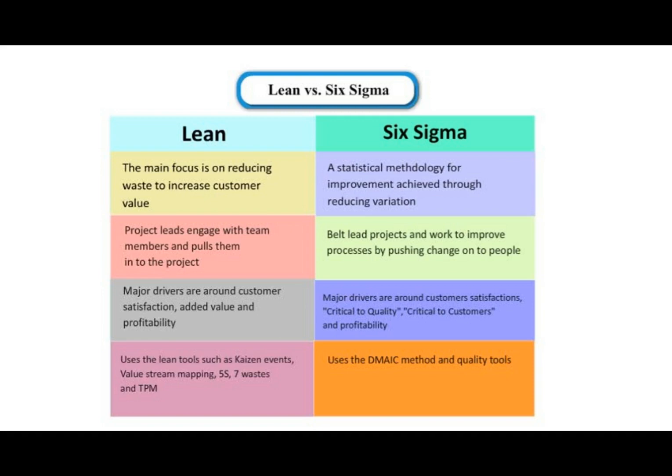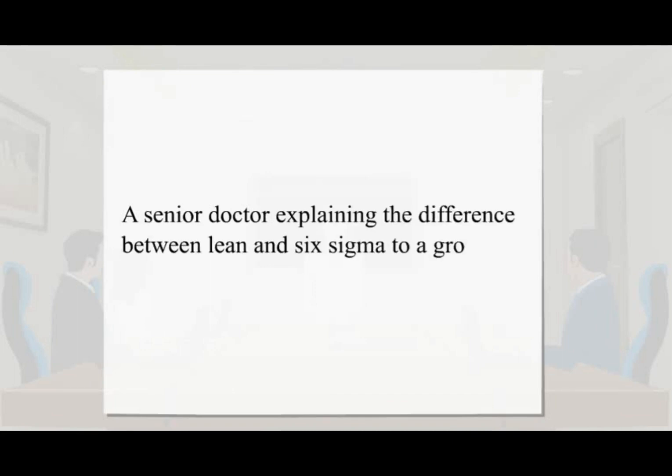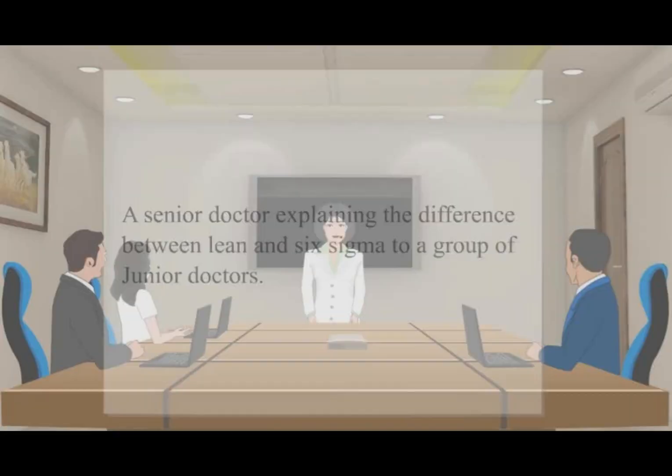Let's have a view of the video lecture and e-lecture which will summarize the concept of Lean and Six Sigma with more helpful resources. A senior doctor explaining the difference between Lean and Six Sigma to a group of junior doctors.